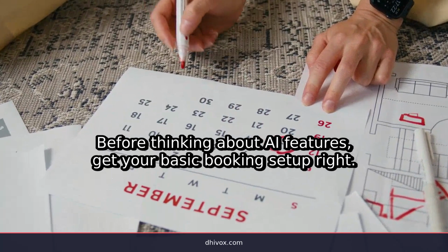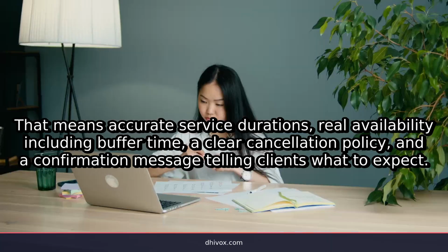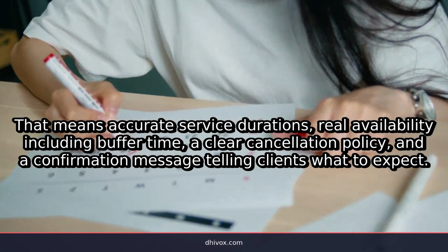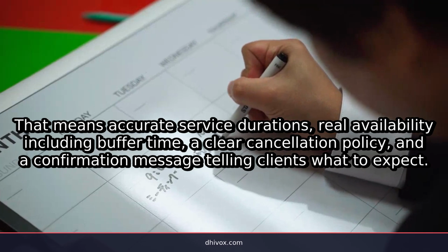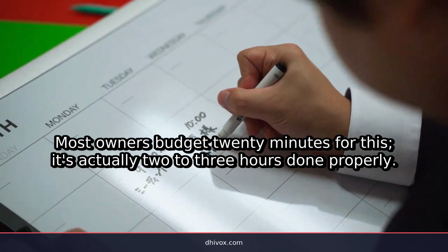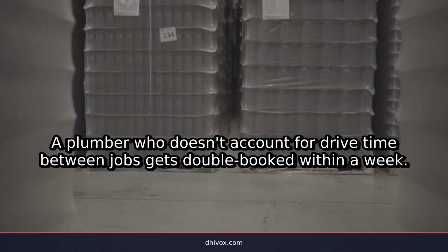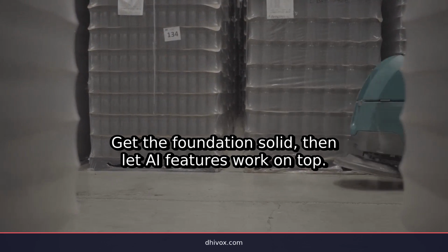Before thinking about AI features, get your basic booking setup right. That means accurate service durations, real availability including buffer time, a clear cancellation policy, and a confirmation message telling clients what to expect. Most owners budget 20 minutes for this. It's actually 2 to 3 hours done properly. A plumber who doesn't account for drive time between jobs gets double booked within a week. Get the foundation solid, then let AI features work on top.